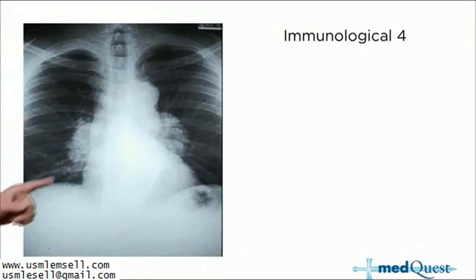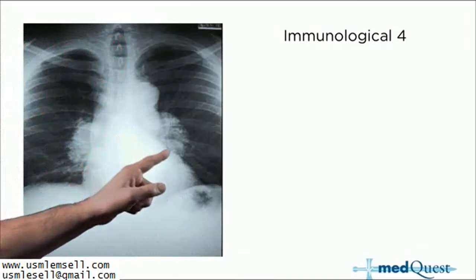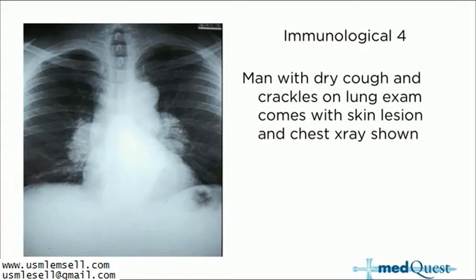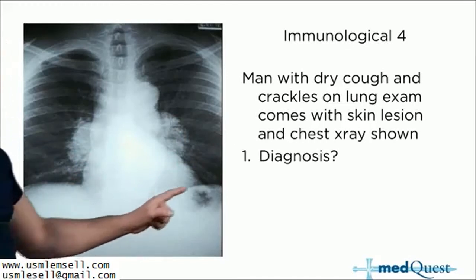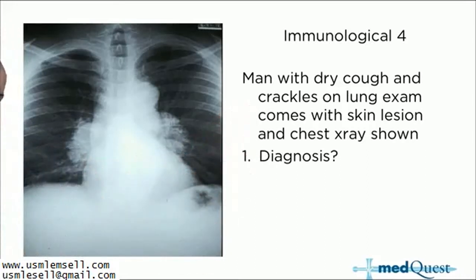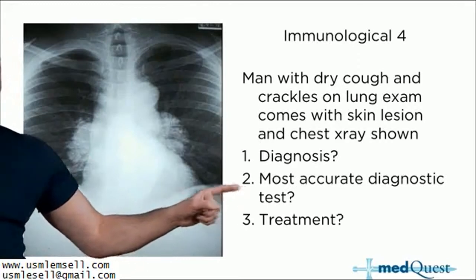What's there? Ooh, big juicy hilar nodes. What's in there with those big juicy hilar nodes? So a man with dry cough and crackles on inhalation and skin lesions, and if I tell you it's an African-American woman, you'd know right away the diagnosis. Crackles on inhalation, skin lesions known as lupus pernio. It can affect every organ in the body, but not all are symptomatic. The most accurate test is a biopsy.